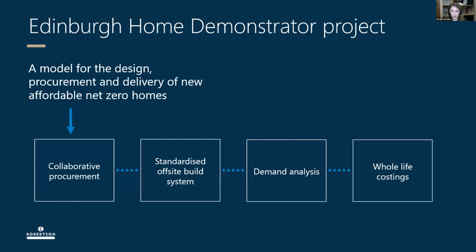And there's four key work streams that are mapped out here. So in the collaborative procurement work stream, we're analysing other existing frameworks and procurement models that have been used to incentivise the use of off-site construction. Work package 2 is looking at delivering a standardised off-site build system with the aim to deliver standardised components, increase efficiency and quality control in the delivery of these standardised repeated parts.